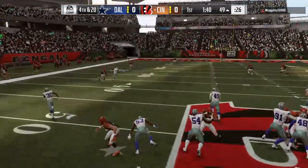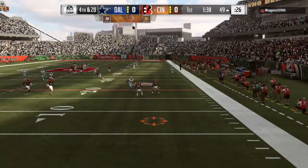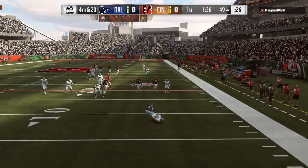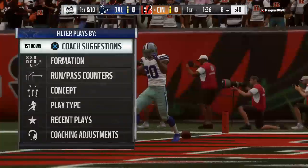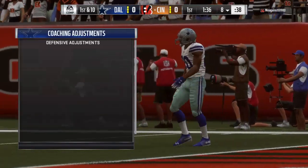Oh, and it's the punt team now as this one's sent away. And a nice job here on special teams. This will be down inside the 10 at the 8-yard line.